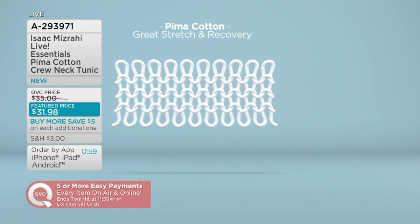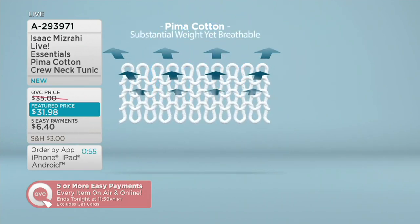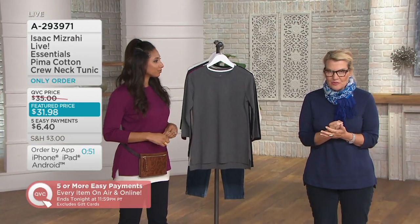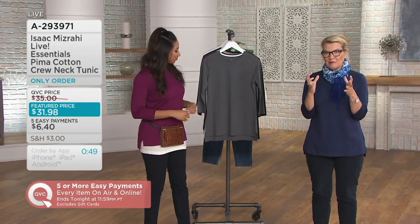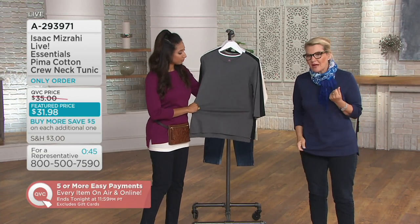It also has that natural stretch and recovery, so that even though there's no spandex in this top, it's going to give you all that recovery. Nice weight, completely breathable, so when you're looking at cottons, if you pick up the cottons that you already have at home, I doubt they're Pima. You want to try this Pima cotton.